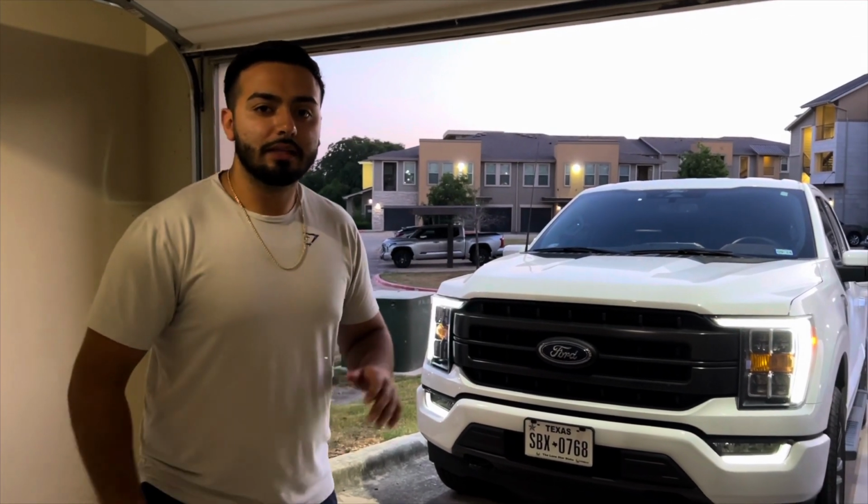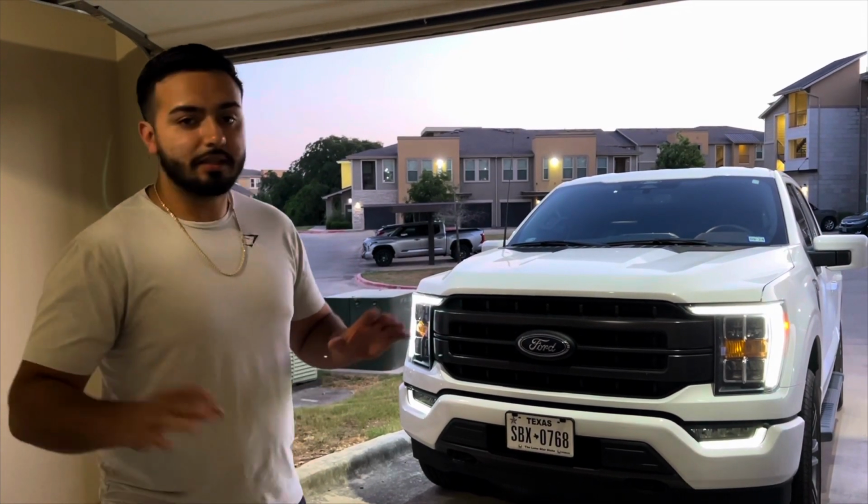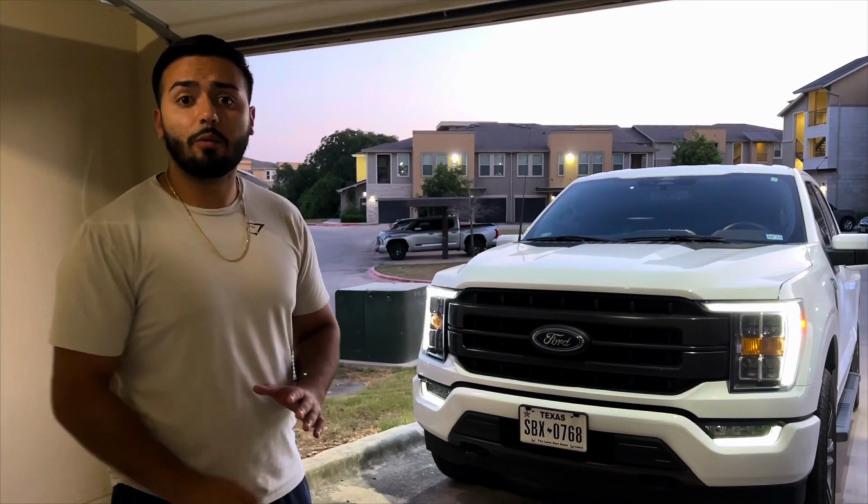All right guys, getting into it. This is my 2022 F-150 Lariat FX4 package. The drivetrain on this is the 3.5 twin turbo, and it's the 10-speed, of course. So no complaints there. I've been a believer since day one with the EcoBoost.